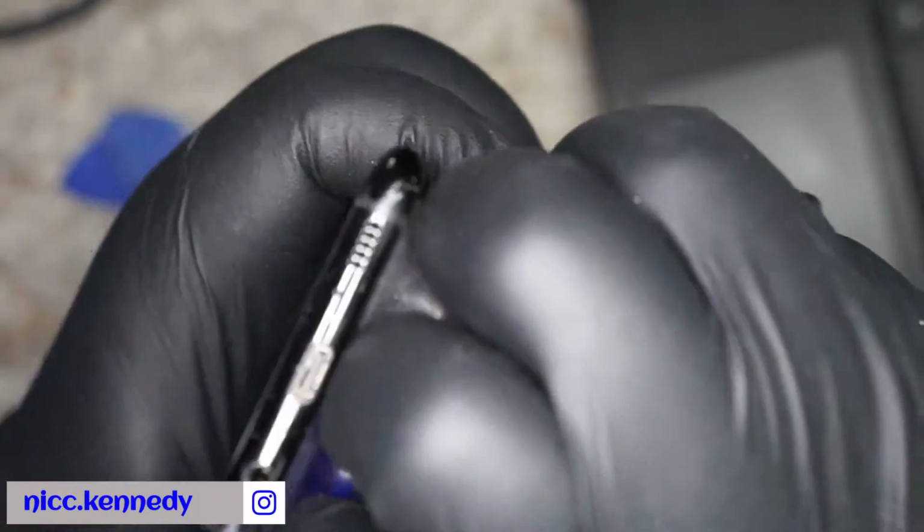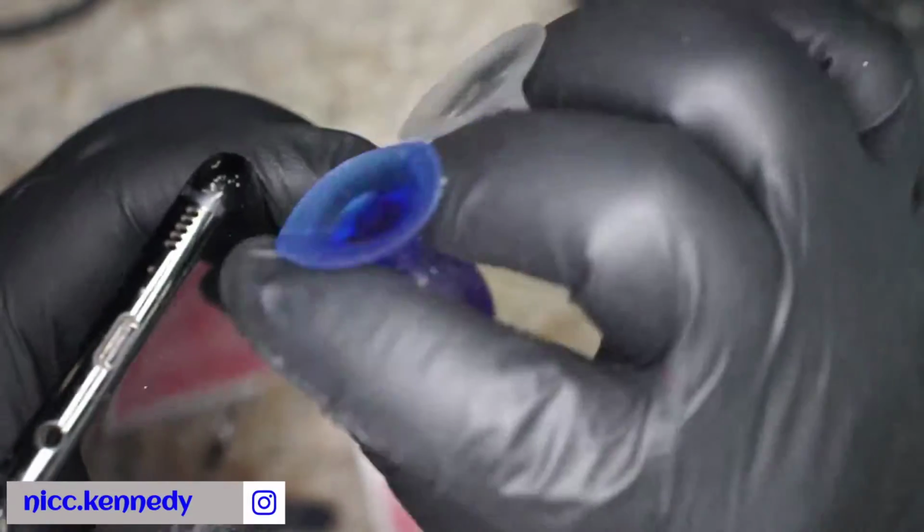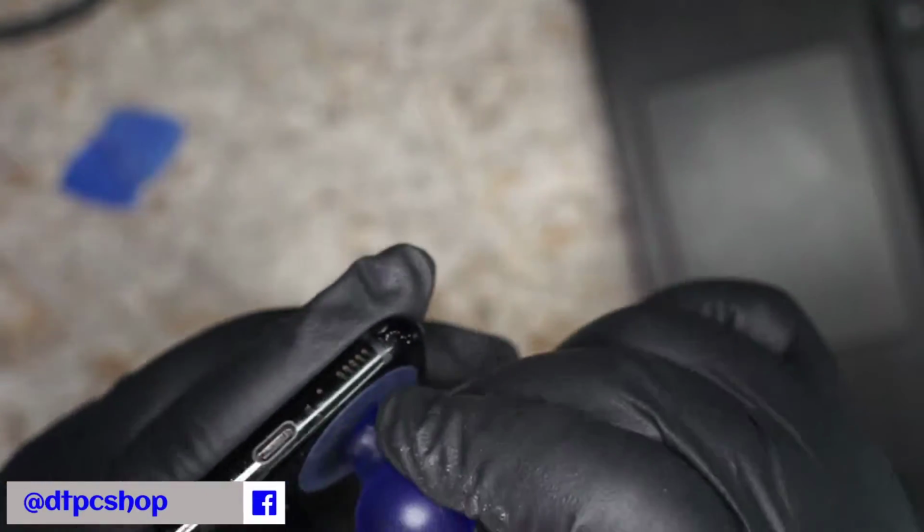We may need to. I was hoping we didn't, but if we need to, we need to. Alright, after all that heat and pulling, you can finally start to see that barely right here I have the back coming up. Let's go ahead and pry. We're going to attempt to pry on that and get a card in there. Once you can get a card or something super thin in, you have a chance at actually getting the repair going.